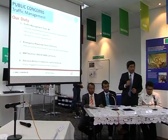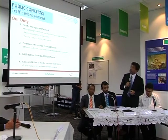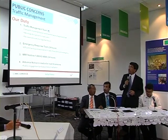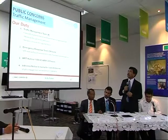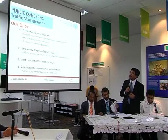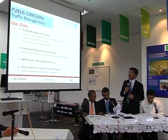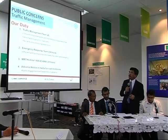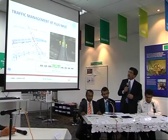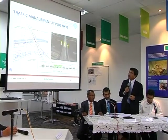So SMDP has a duty to mitigate and to reduce the disruption of the traffic public by, number one, we are going to implement and approve traffic management plan, in short TMP, and this is to have a minimal disruption to road users, and we will assure that there will be no closure of lanes during peak hours. So these are examples of how traffic management that will be done during the construction work.